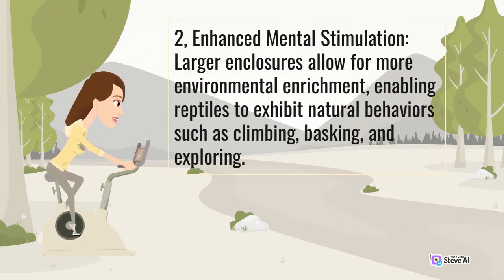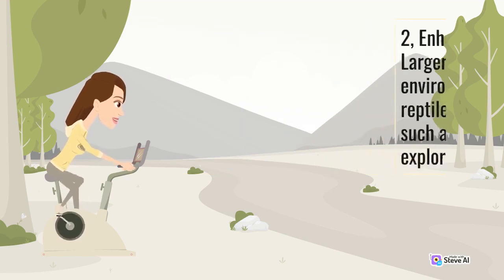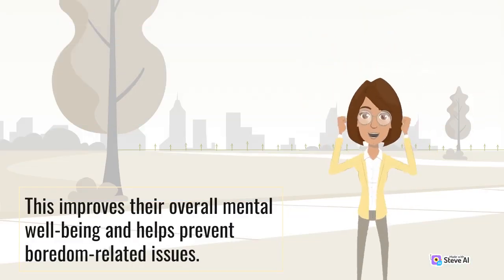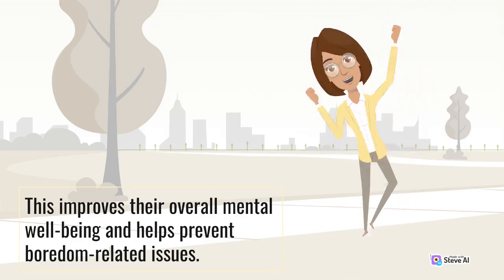2. Enhanced mental stimulation. Larger enclosures allow for more environmental enrichment, enabling reptiles to exhibit natural behaviors such as climbing, basking, and exploring. This improves their overall mental well-being and helps prevent boredom-related issues.